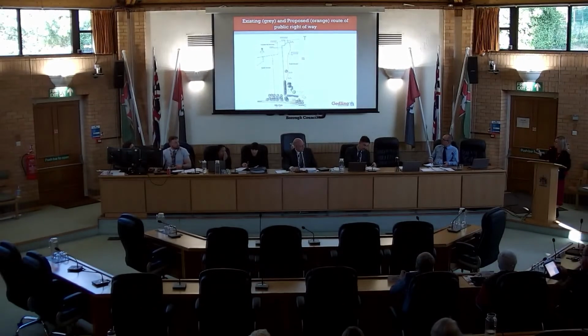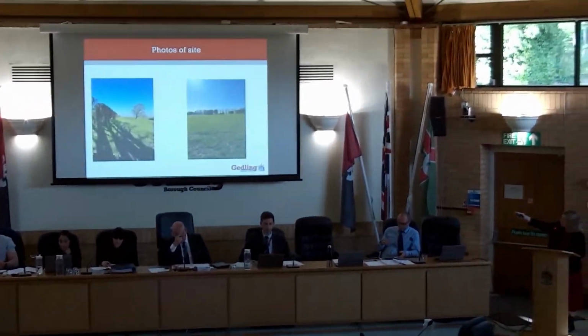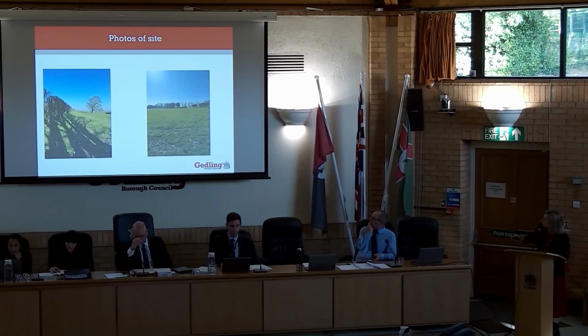Sorry, there's some photos as well. This is the site. The one on the left is you go through George's Lane, through the trees, and that's looking towards the exit. And the one on the right is looking back through the site.